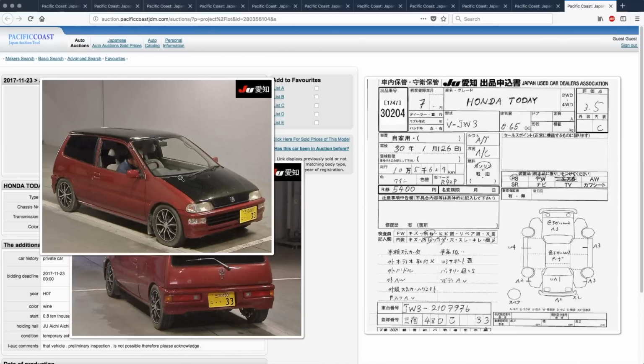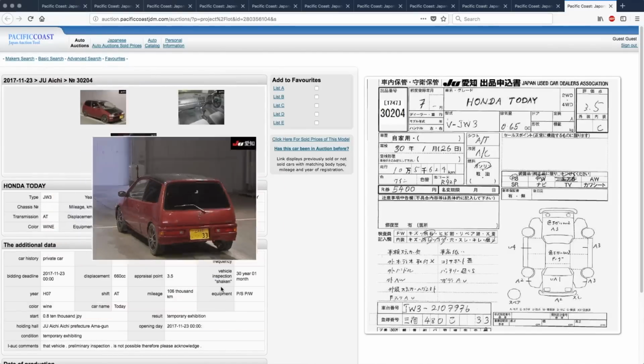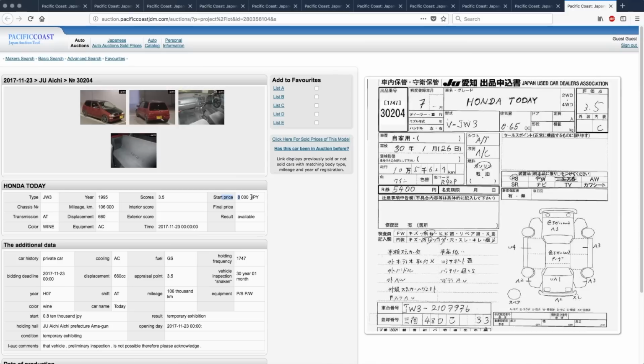Okay, so that is the last one, and that's going to be it. Oh, price on this one? It starts at $80. I think it'll sell for $100. $100, which would be like 10,800 yen. I don't know. We'll just say that this one is $100, and $100 US dollars, by the way.